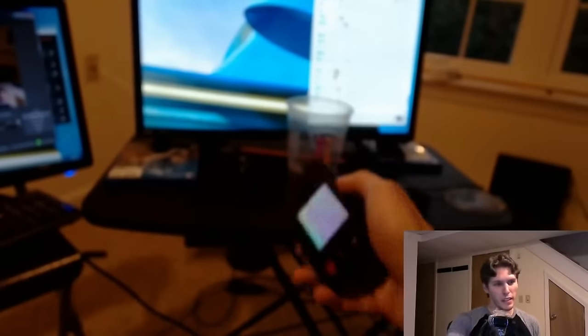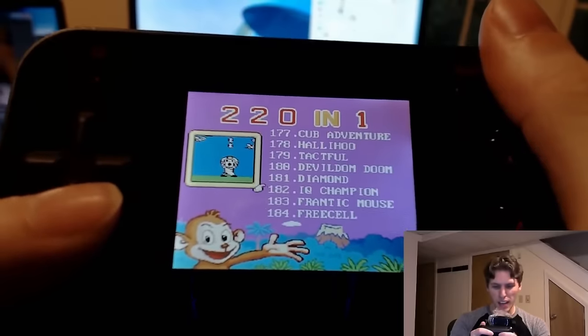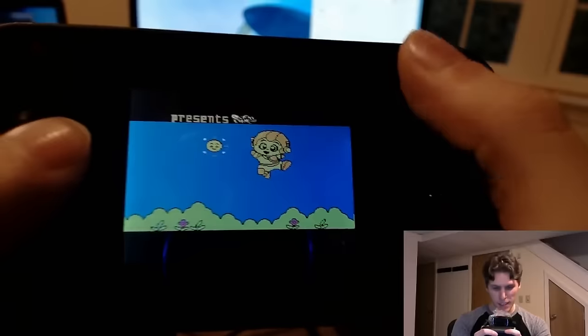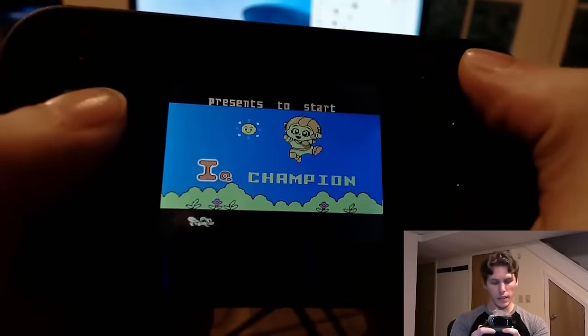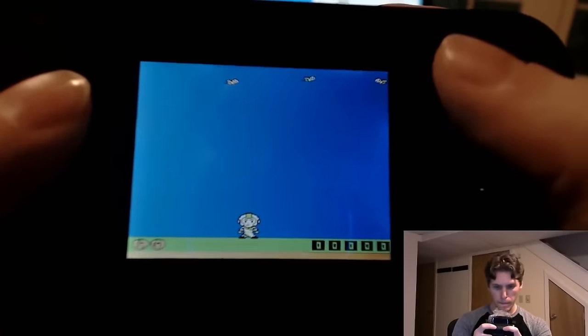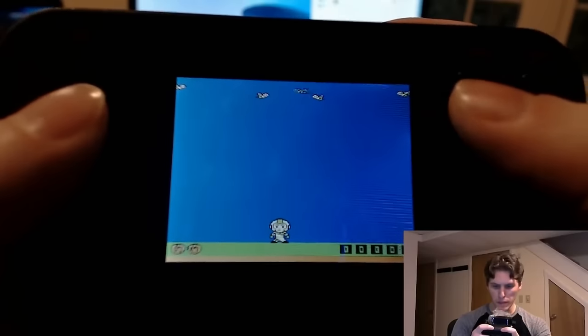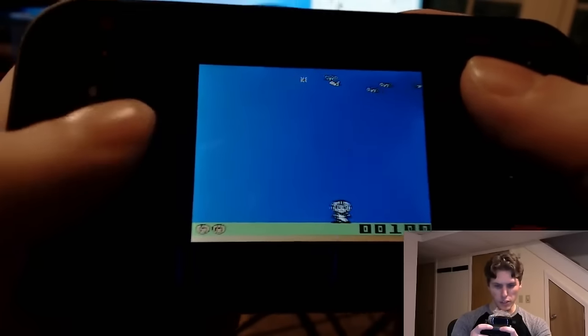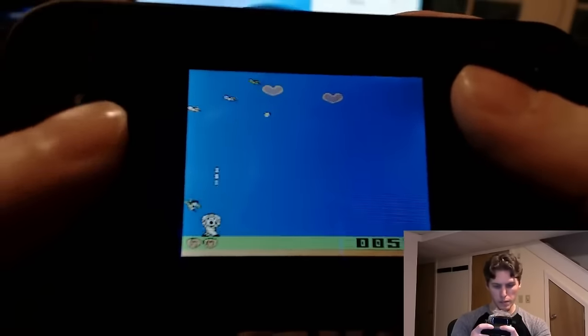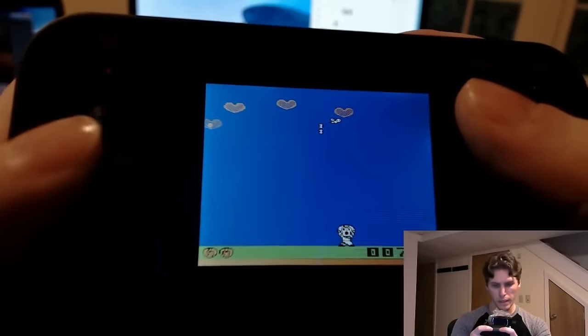this fucking cup and drown it. Diamond IQ Champion. Like, I could do well on this one. Is it questions or math deductions or... What's the problem here? No, it's just a shooter. There's no questions. It's not a math problem or anything. It's just one of these scrollers.